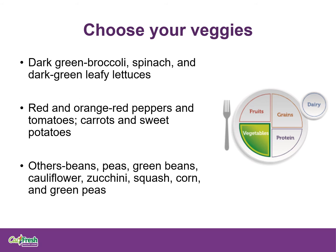Vegetables are separated into groups based on color. So the first group is dark green, and some examples of dark green vegetables are broccoli, spinach, and dark green leafy lettuces. Next we have red and orange. In that group we have red peppers and tomatoes, carrots, and sweet potatoes.